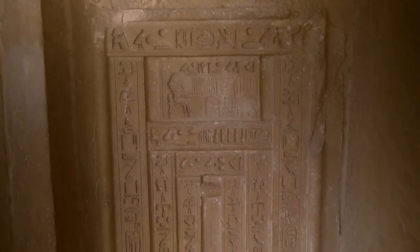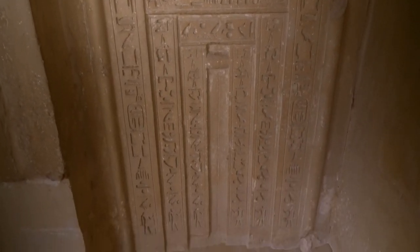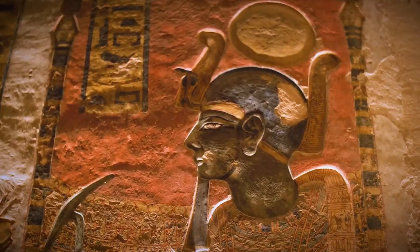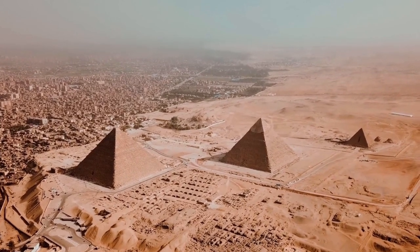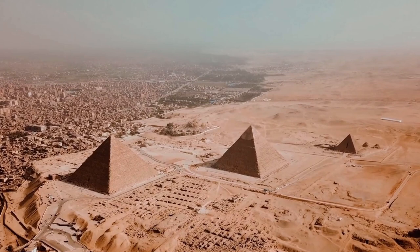Egypt has one of the longest histories of any country, and alongside Mesopotamia was a part of the Fertile Crescent, which is considered to be one of the cradles of civilization. The most famous monuments in Egypt are the pyramids. These ancient structures still fascinate people in this day and age.